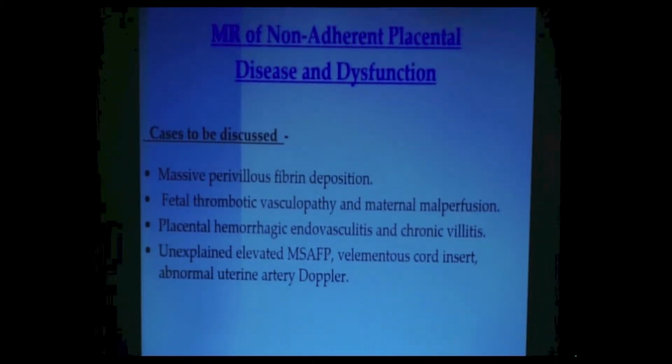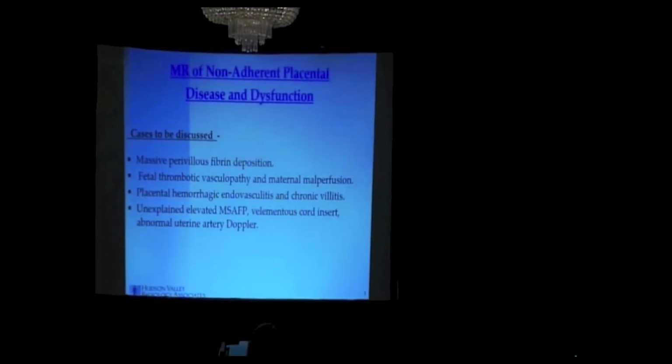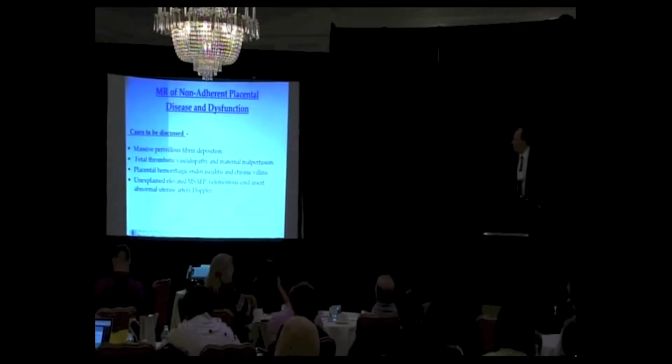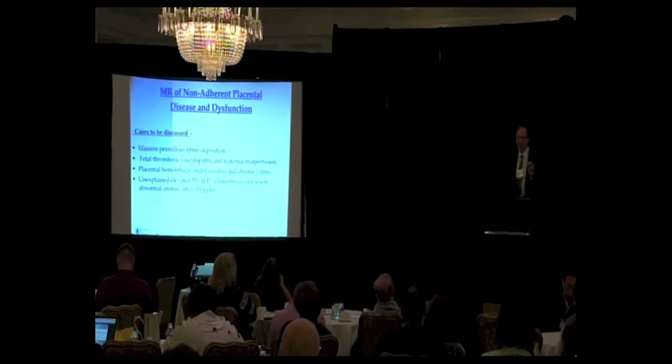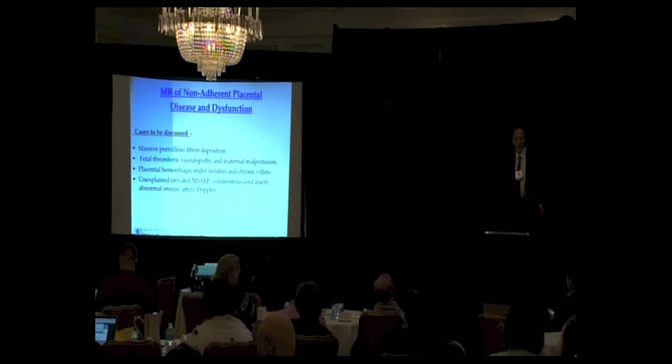And the reason why I believe these are important to recognize is, one, they have a significant association with all serious placenta-related adverse obstetrical outcomes. And maybe even more importantly, they are associated with end-organ fetal disease, and as we now know, severe placental disease confers increased lifetime risk for not only maternal cardiovascular disease and metabolic syndrome, but also confers increased lifetime risk to the child for cardiovascular disease, metabolic syndrome, obesity.